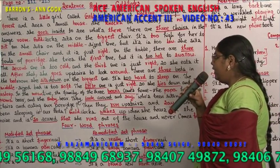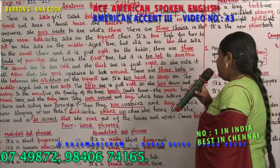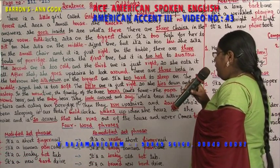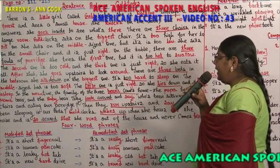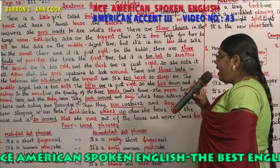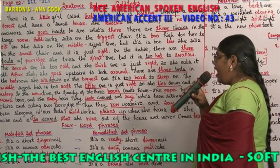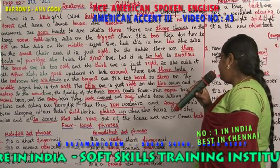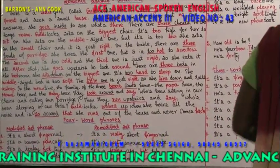In the meantime, the family of the three bears came home. The papa bear, the mama bear, and baby bear. They look around and say, "Who's been sitting in our chairs and eating our porridge?" Then they run upstairs and say, "Who's been sleeping in our beds?" Goldilocks wakes up when she hears all the noise and is so scared that she runs out of the house and never comes back.